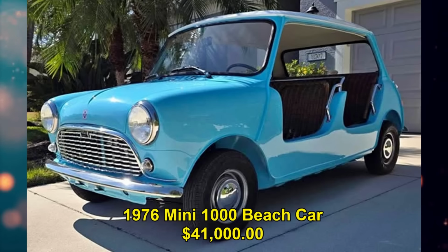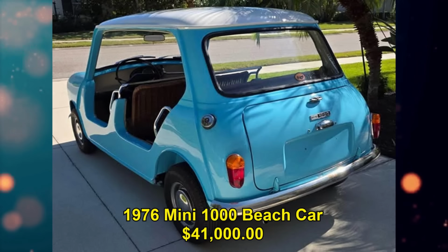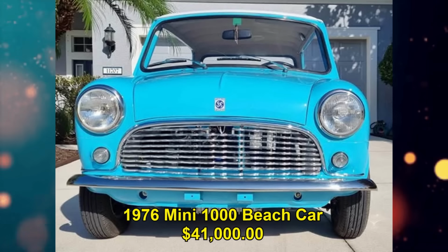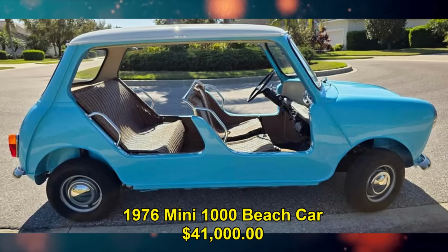Okay, regular viewers may have seen this one in this past Wednesday's Weird Vehicles video. Here we have a 1976 Mini 1000 with a beach car conversion kit, listed for $41,000 US in Thonotosassa, Florida. It's been driven 1,600 miles, has a manual transmission, and from the seller's description: short and sweet, fully restored, excellent condition, must see.